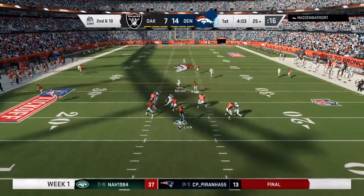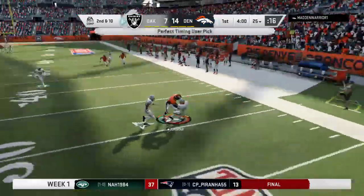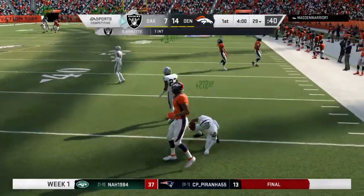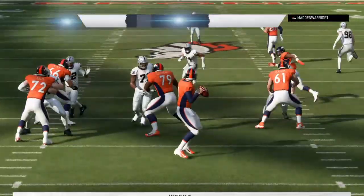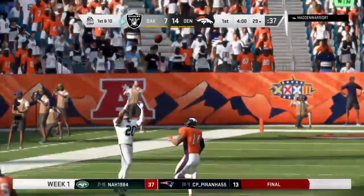Look to throw on second down. He's going to go for a big play downfield, into double coverage, and it's intercepted. Picked off at about the 31. And they will take over at the 29-yard line.